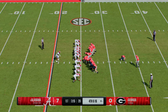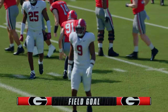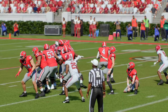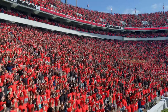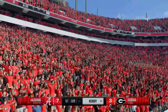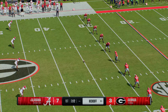So the coach will decide to settle for 3 points here. Out comes the field goal unit. And the kick is good. Offense settles for 3 on the drive. So after coming away with 3 in that drive, the kickoff team is out.